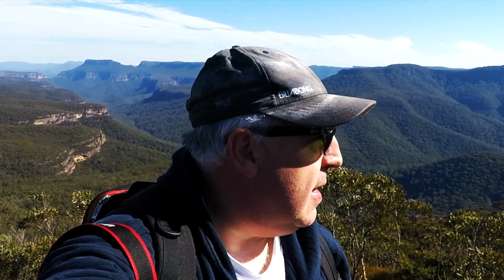I've just gone for a little explore here along the edge of the escarpment. It's not too scary at all. There are no huge drops here. There's no great big cliffs or anything. It slopes relatively gently off down into the valley that you can see behind me.